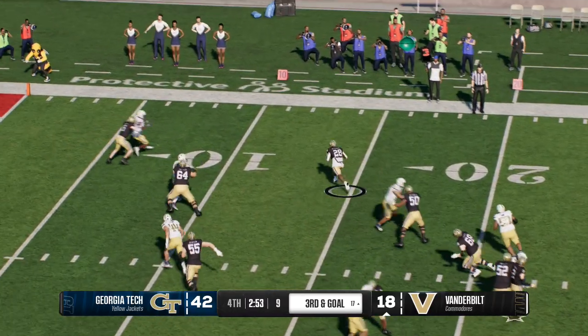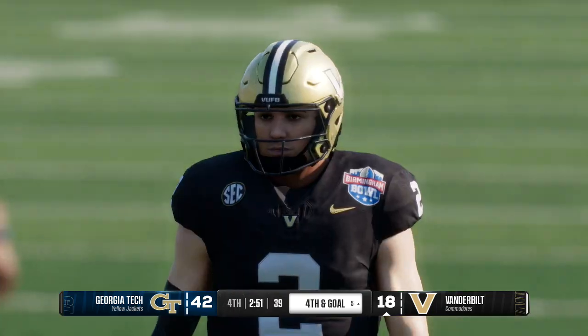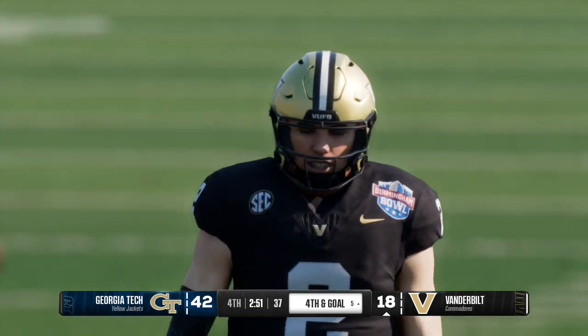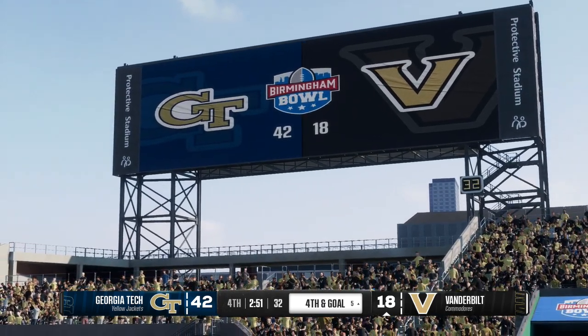Leaves it with the back. Fakes his man out. And decision time coming for this offense. How about the defense? They've hung in there, Palmer, made him earn it all the way down. Now, are you going to go for it on 4th down?